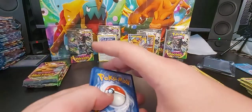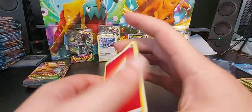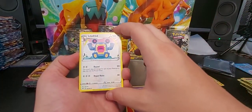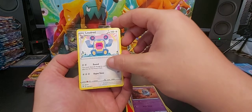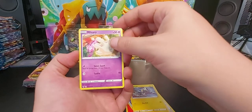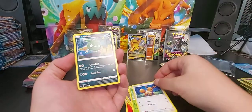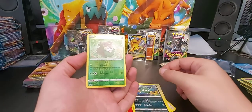Code card. Oh, this one, the Terrakion. I'm gonna say it's an electric energy, fire energy. Why didn't I, I was gonna say fire energy? Fire. I know. I've been saying fire. Yeah, okay. Oh, this one's cool. Look at that. Loud red. I like that card. Blitzle. Mudbray. Skiddo. Eevee. A Trubbish, followed by a Reverse Holo Skiddo.